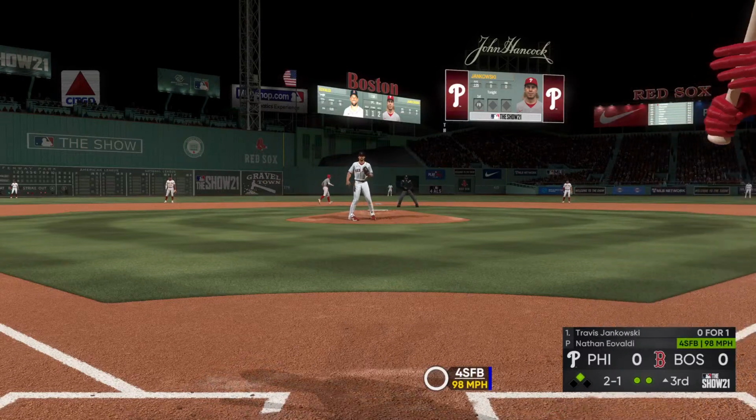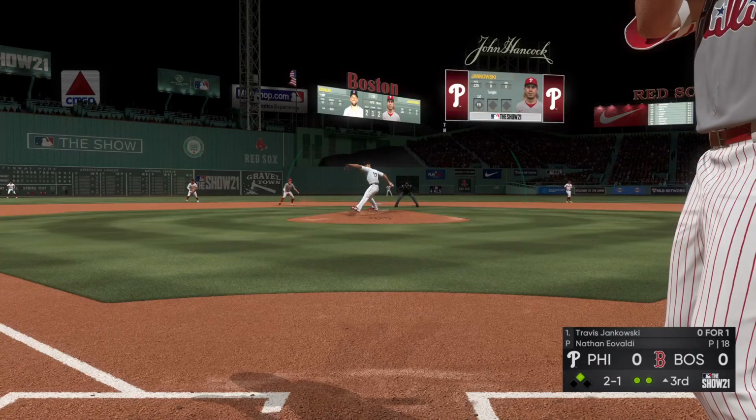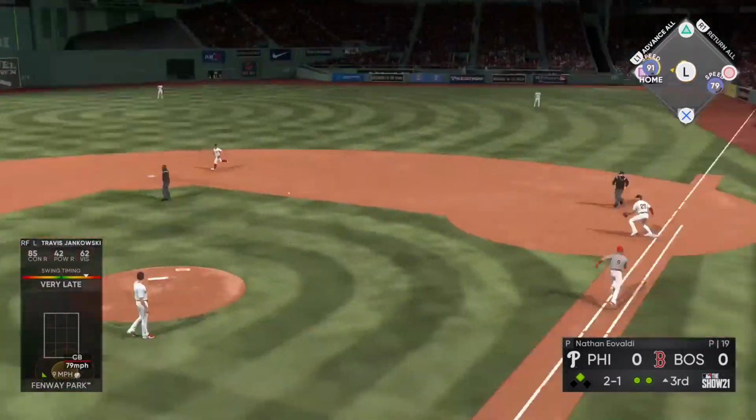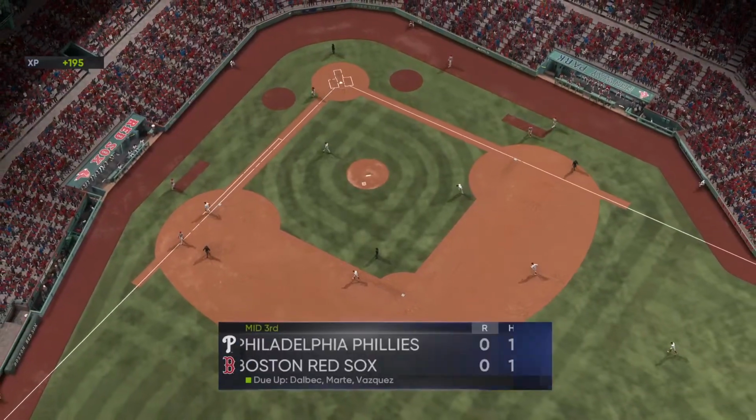Hit the target, but this is low. 2-1. 1 strike. Hit to third. Devers fields it cleanly. And the stolen base winds up as a moot point as the inning is over.